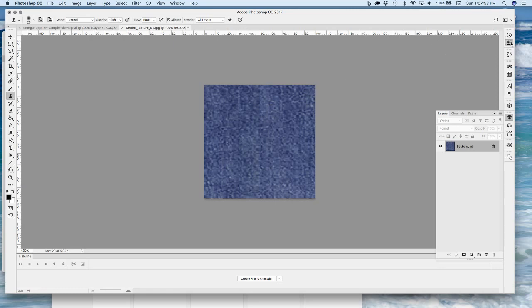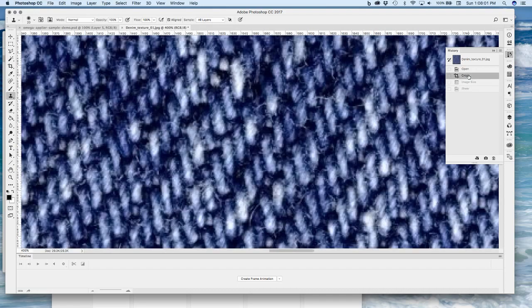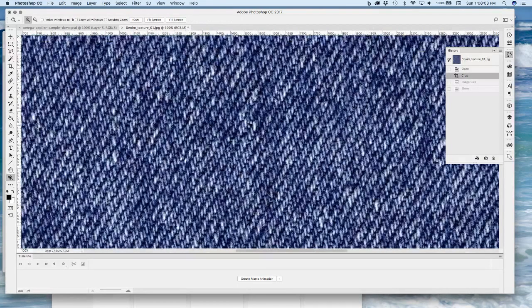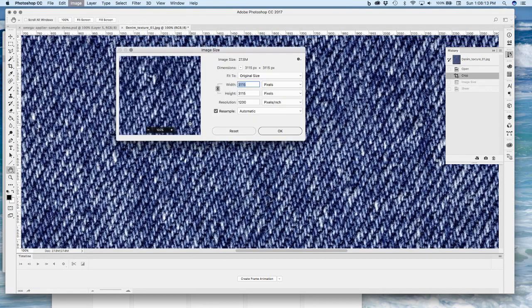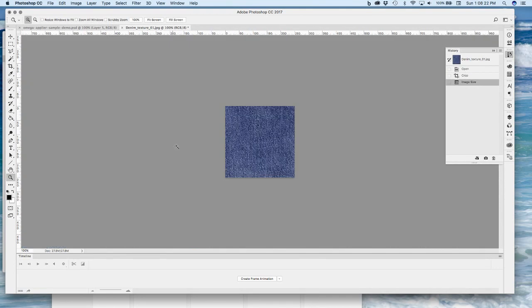I'm going to go into my history palette. I'm not going to resize it that small. So Command Option or Alt I is to get your image resizing, and I'm not going to go 100 pixels. That was way too small, so I'm going to go 250 this time. Okay, that looks a little better.